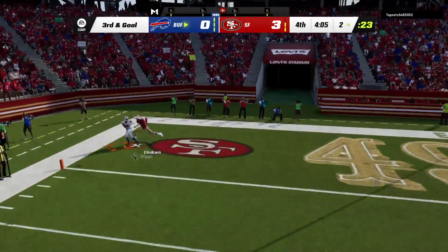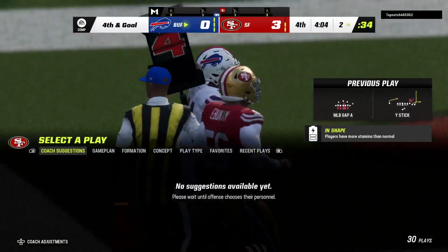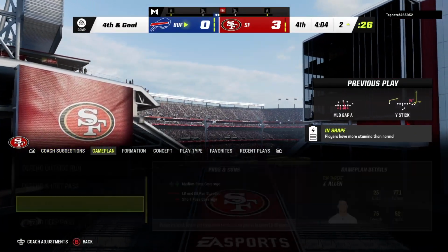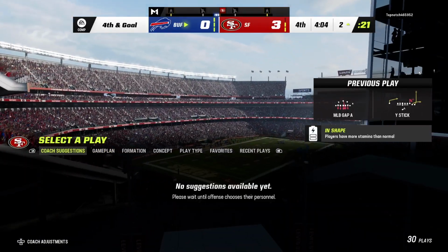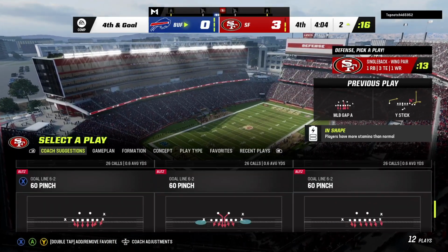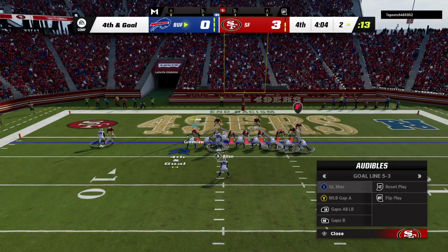Now Allen. And that is caught. But he will come down out of bounds, says the side judge. Incomplete. They may be snapping the ball near the goal line, but all you're thinking defensively, keep them out of the end zone. Force the incompletion, force them into going for 3, and not giving up 6. They come out with 1 back and 3 tight ends.